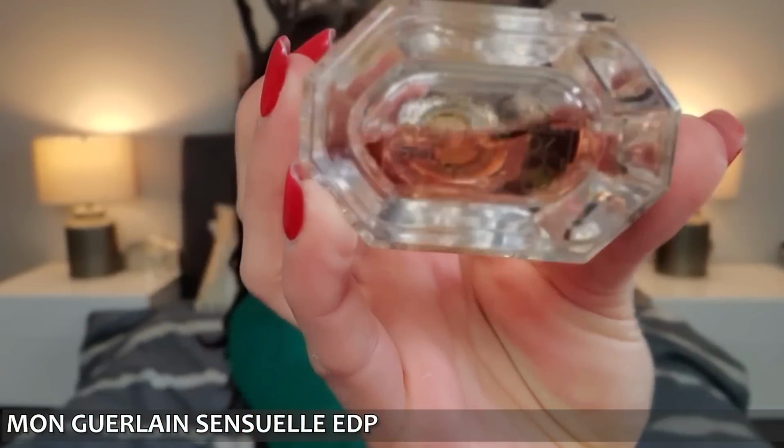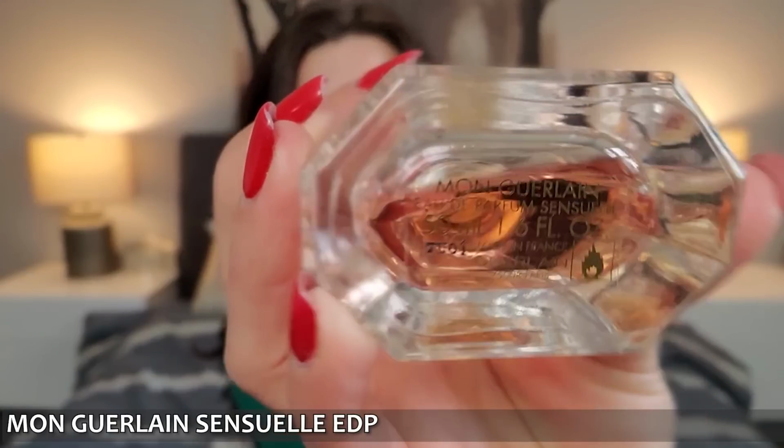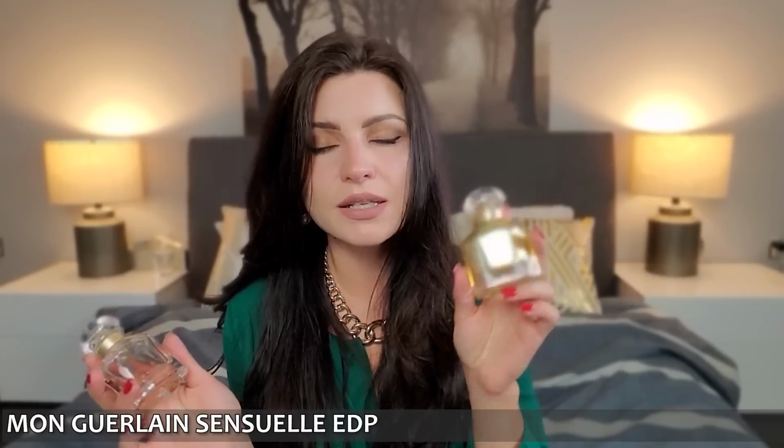So next we have the Mon Guerlain SENSUELLE. Here it is. Proof. This is identical to this. To my knowledge, this was initially a South American release, and some people claim that they smell differences and say that it's more creamy and whatnot. Honestly, they are, to my nose, absolutely identical.